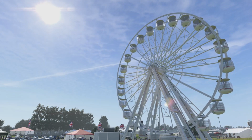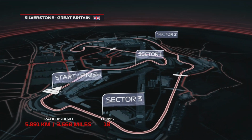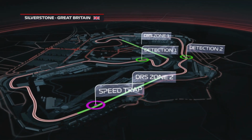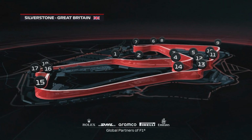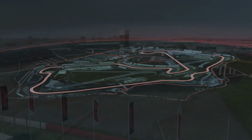The 3.6-mile-long Silverstone Circuit is one of the longest of the season, with 18 corners in the current layout. With average lap speeds reaching around 145 miles per hour, it's also one of the quickest tracks of the year. Watch out for cars taking the right-handers of Abbey and Copse flat out.